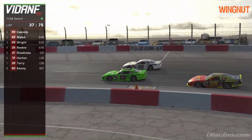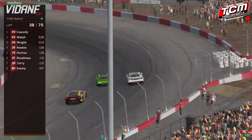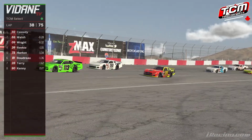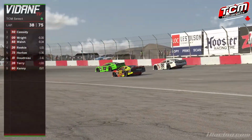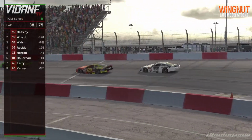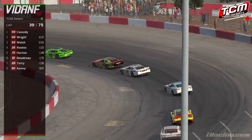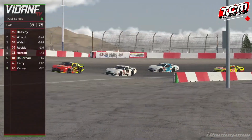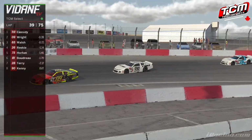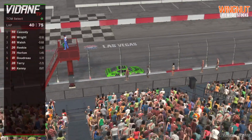This opens the door for the 09 car to get right on the back bumper of these 2 leaders and wait to see if one of these guys makes a mistake. Dave Cassidy drifting up the track just a little bit, just enough to take over the lead. The 09 car sees that door is still open. He's going to get down underneath Chris Walsh and take away the second position. New leader Dave Cassidy, new second place Tony Wright, new third Chris Walsh. Ashton Reekie looking on there in the 4th position, and Dave Horton rounding out the top 5 as they come to the stripe with 35 laps to go.